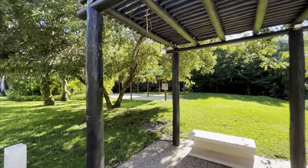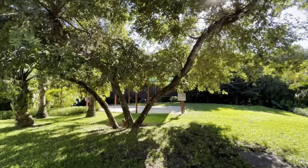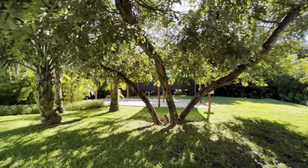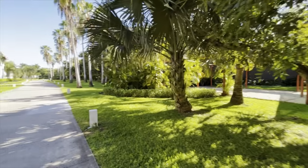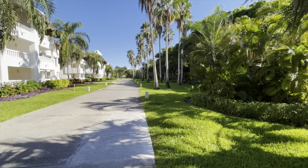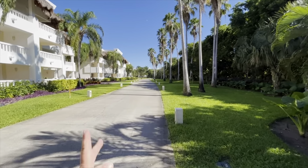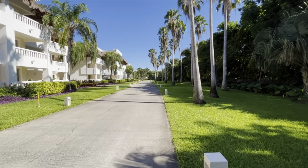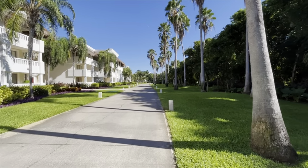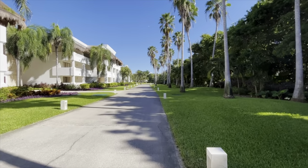Oh, looks like this is a target practice area. I don't know when they run that. So this is a quieter area of the resort. If you just want a nice quiet walk, this is where you can do it. Or at night, walking through the resort, it's quite peaceful and beautiful, all lit up.